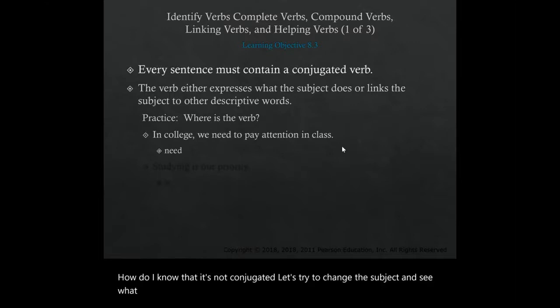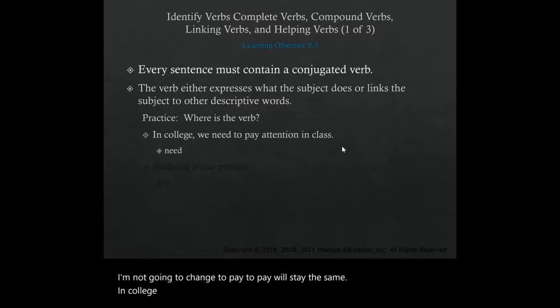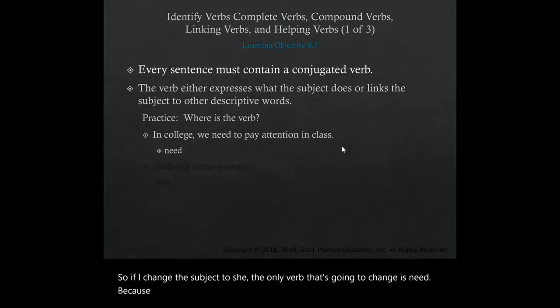If I say in college, she, right? Then I will say needs, right? But I'm not going to change to pay. Pay will stay the same. In college, she needs to pay attention in class. So if I change the subject to she, the only verb that's going to change is need because it's conjugated. It has to change to reflect the subject.